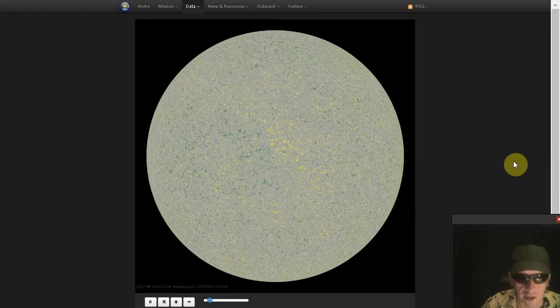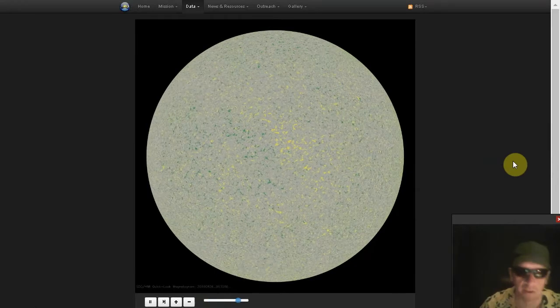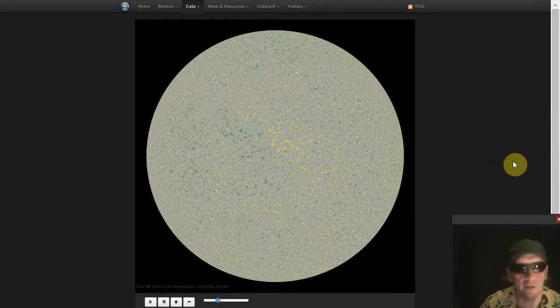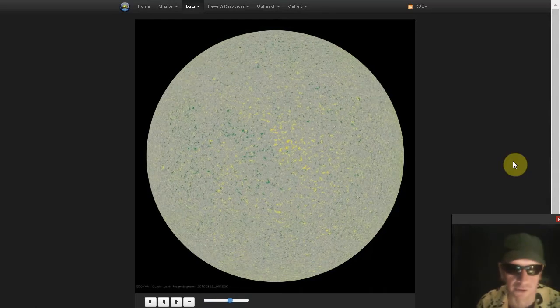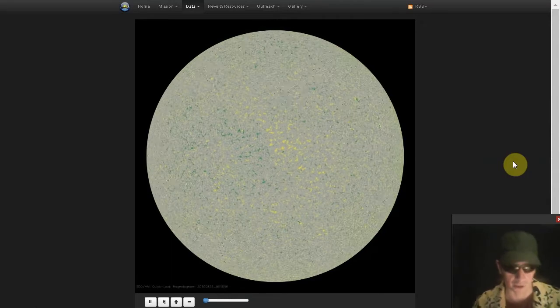So here we are. We're looking at roughly 7.5 hours of solar activity here. At the colored magnetogram, we're looking to see if any of these fields further consolidated. We were looking at them yesterday, and not a lot going on.